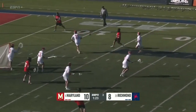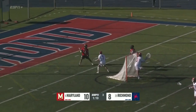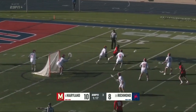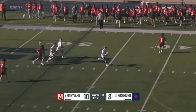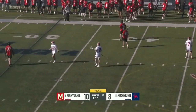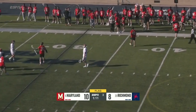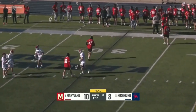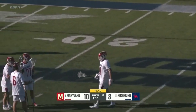Maryland gets to the offensive end quickly. Nice carry upfield from Syracuse, who scored just a minute ago. And that's going to bring out a flag, as it's knocked loose by Cap, who's in a little bit of disbelief that a penalty is called. It's going to give Maryland another man-up opportunity, and again, they've scored twice today on 3 attempts.